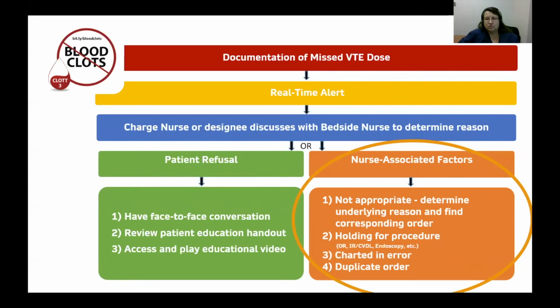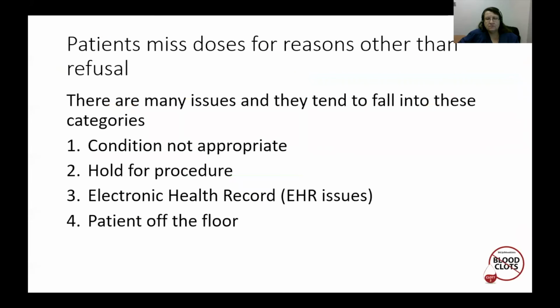Other factors may contribute to missed opportunities for optimal prophylaxis. Following the arm on the right, we'll look into factors that may be associated with nursing and documentation. Patients may miss doses for reasons other than refusal. These reasons fall into these broad categories.